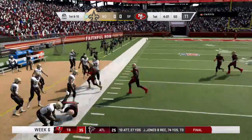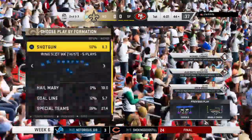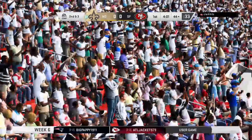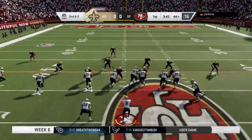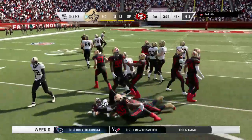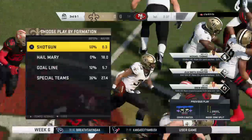Now left side, a completion to his tight end. And he'll go down inside the 45 before going out of bounds. 7 yards, the pickup on the pitch and catch. Able to get 7 on that first down pass play. 2nd and 3. Now it's Carson. And tackled down after a gain of 3. Leaves him with 1 yard to go on 3rd down.